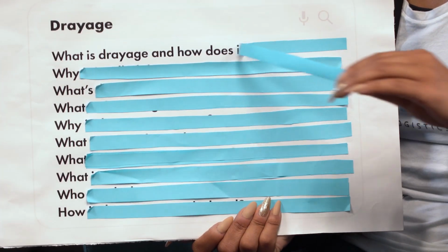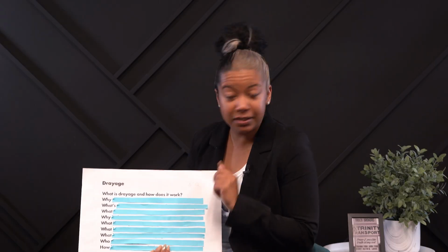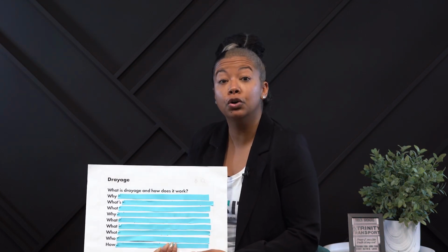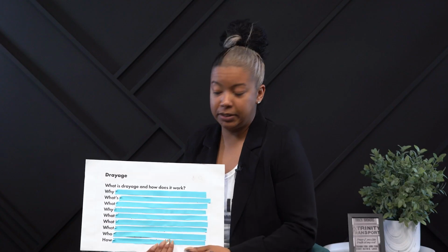Our first question we have today is, what is drayage and how does it work? This is a great question. I know as a customer, you're probably wondering, what in the world does drayage even mean? What is that? So essentially, drayage is the local movement of a container from point A to point B. That point A and point B can be from moving it from a terminal to the receiver or from a shipper back to the terminal itself.